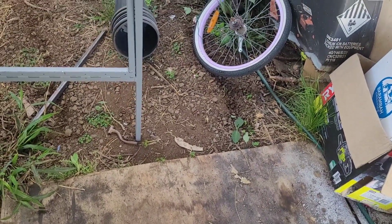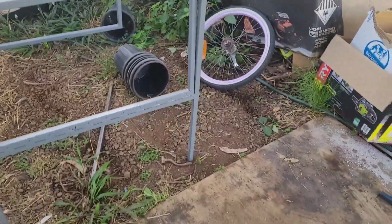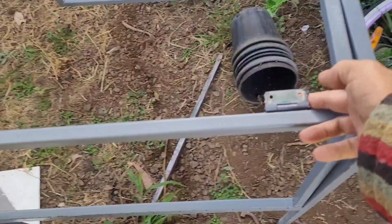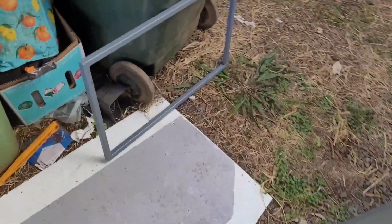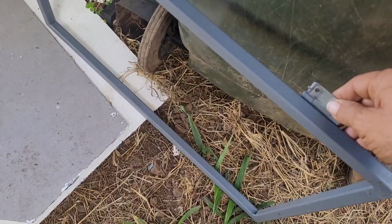At that stage the rear end's lifted up. I think the front end might have dug in, and the hinges here, which need replacing, they gave way, so the tailgate came off, or the lower half. That's it there.